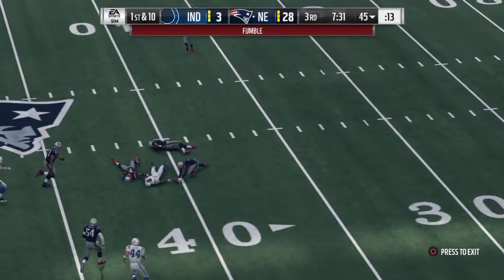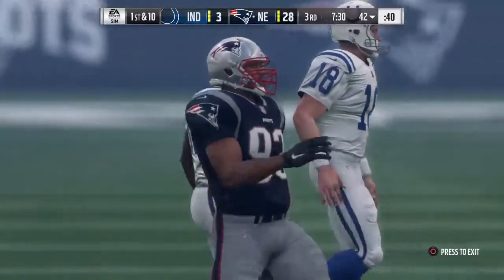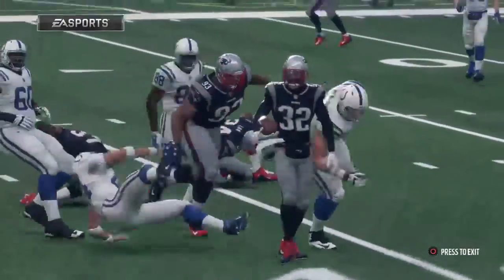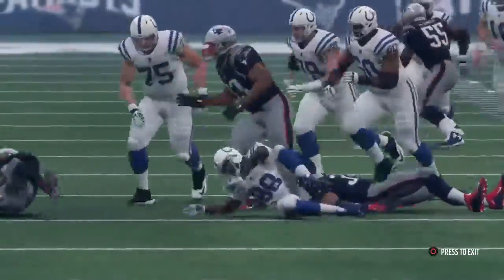Now the ball comes loose, and it's picked up by the Patriots. And they will take over possession of the football at their 42-yard line. We have seen this before, and we know coaches preach about this and work on it all the time. Catch the ball. You know there's going to be some traffic somewhere. They've got to put it away and secure it as they try and get downfield.